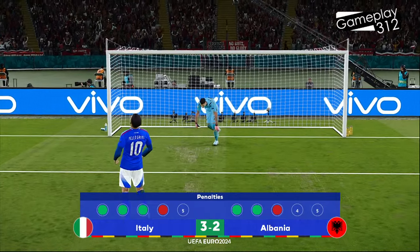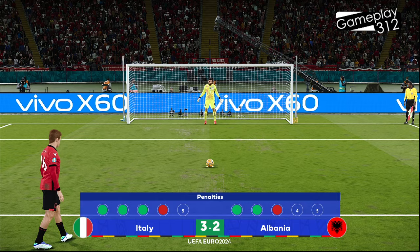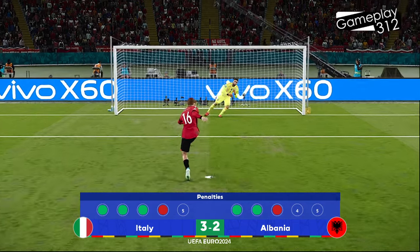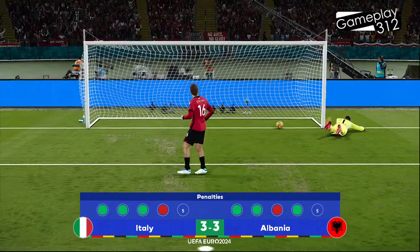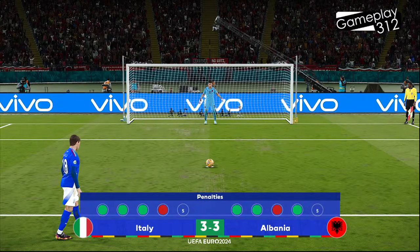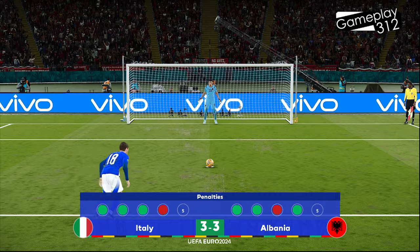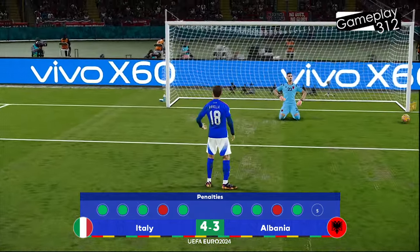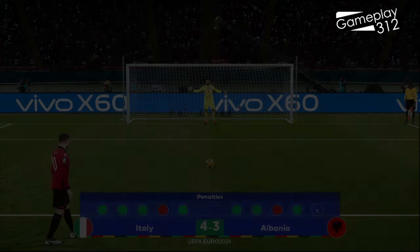Great stop, keeper's denied him. That's a lovely stop from the keeper. He's done his teammates proud with that one. It's three apiece. Barella comes forward for the fifth of five. I thought he handled the pressure really well there. His focus cut right through it.